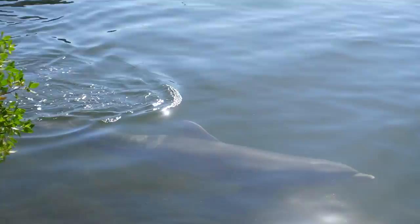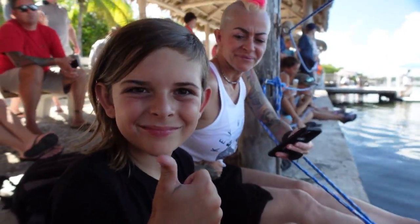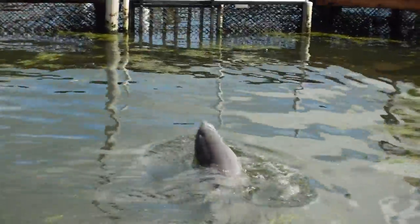All right, so we have been wanting to come to the Dolphin Research Center since we came down to the Florida Keys, and I don't know why we haven't done it yet, but I'm glad we did it today. Because it is a truly amazing place to come. They have all kinds of different exhibits where they have sea lions right here. They have dolphins, they have like five different dolphin exhibits. Parrots, a splash pad for the kids.